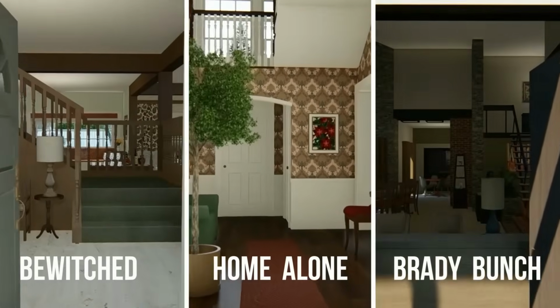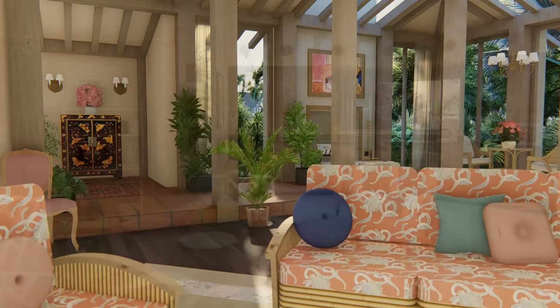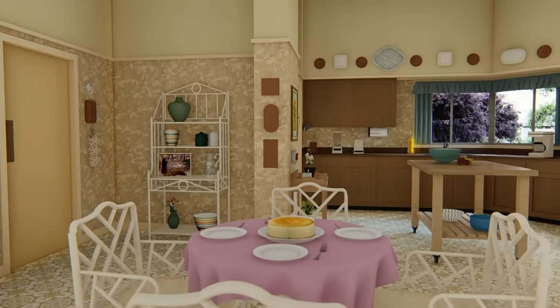Ever wish you could walk around inside of your favorite TV and movie homes? Well, on this channel, you can. Today, we'll be exploring every inch of the home from the Golden Girls.